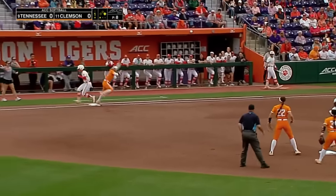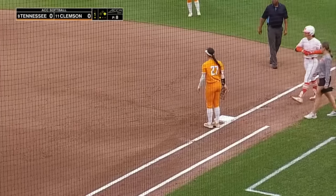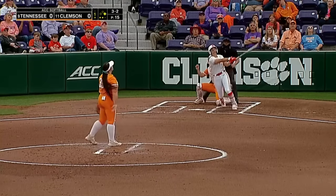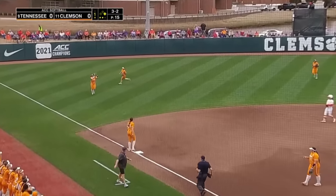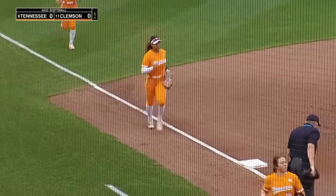This has 6-3 double play written all over it, but it takes Katsoyanopoulos off the bag as Bella Faw's throw is high. Payoff pitch with the runner on the move. It's popped into shallow left. Easy grab for West as Clemson goes down.